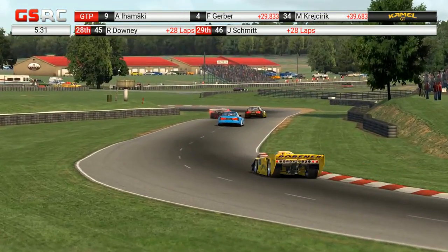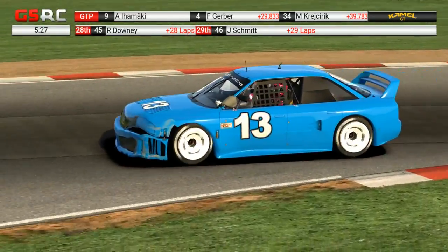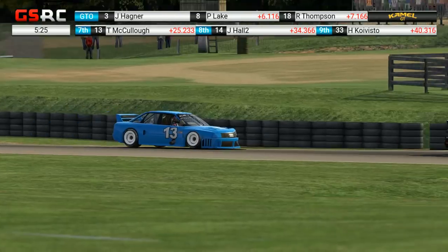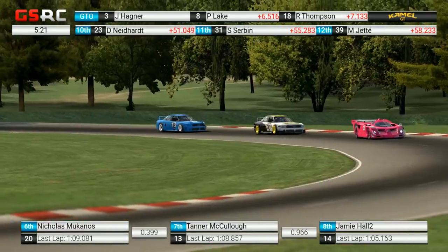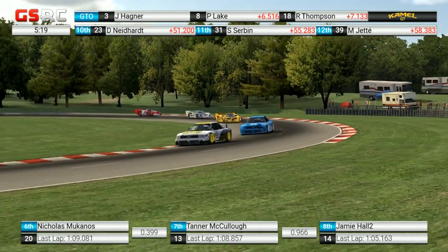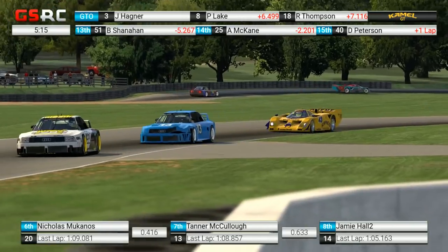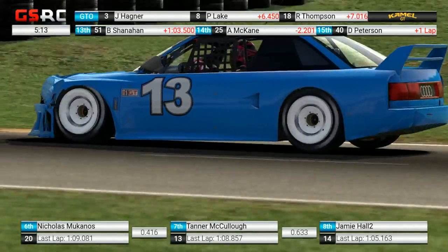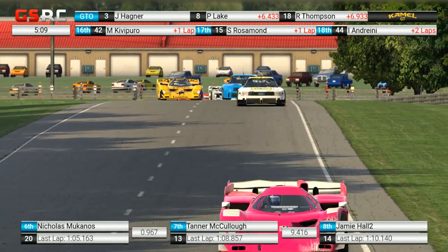It's Nicholas Mekanis defending the position from Tanner McCullough. Is the GTP that is in the middle of this and gets through. Bronislav Robinek is also coming. A couple of GTPs coming, including second place Fabian Gerber, and John Keefe, who was upside down the last time we saw him. They will all catch McCullough here.